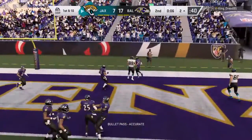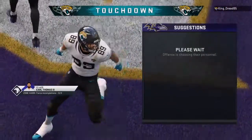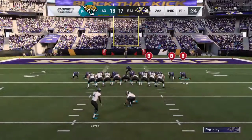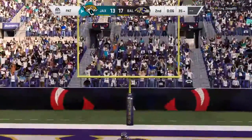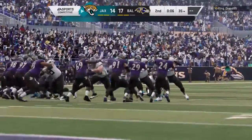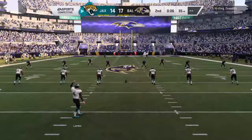They're going to look to throw. And that is caught. Touchdown, Jacksonville. Josh Oliver in the final seconds of the 1st half, as they are now just an extra point away from making this a 3-point game. Point after by Lambeau, up and good. And the lead's down to a field goal at 17-14, Jaguars 14.